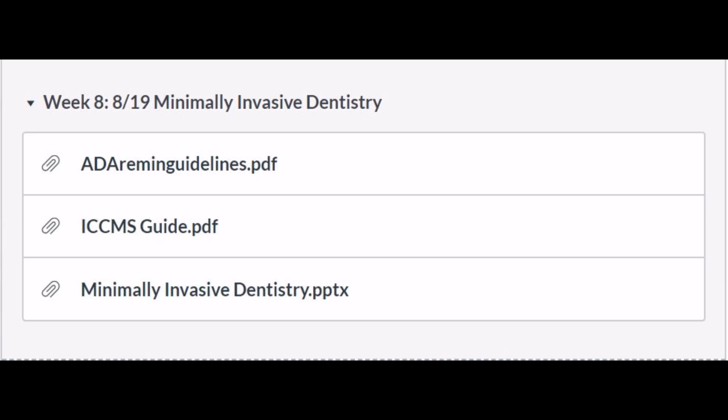So these would be your initial cavitated lesions, the small cavitated lesions. And then the initial caries is where it's just limited.